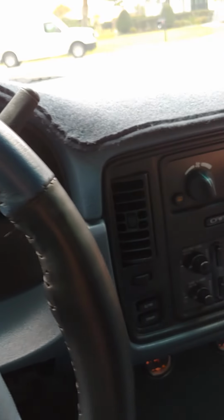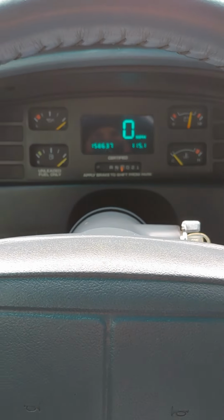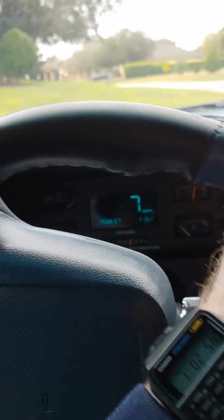Let me put my heater on since it is kind of cool. So I've got 6,000 miles on this car now, and 158 is what it really has, but the engine's brand new, so I only have 6,000 miles on this car.